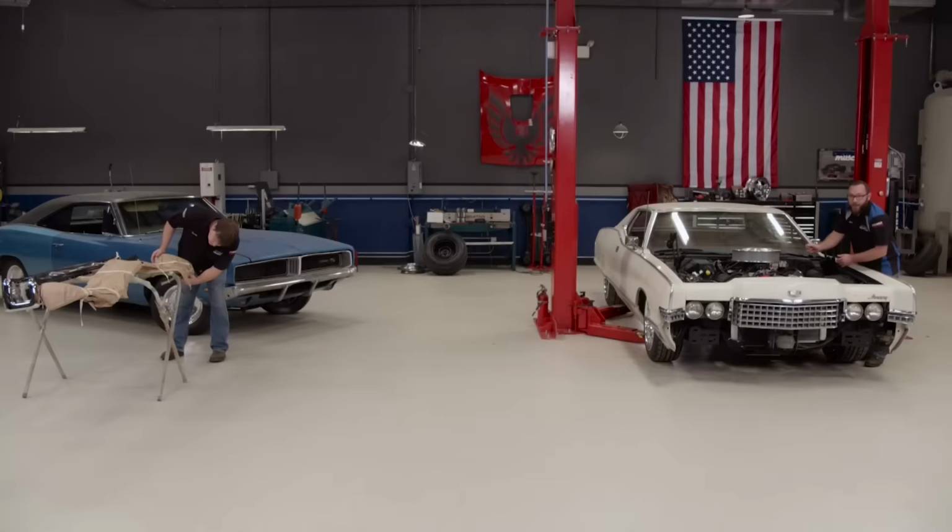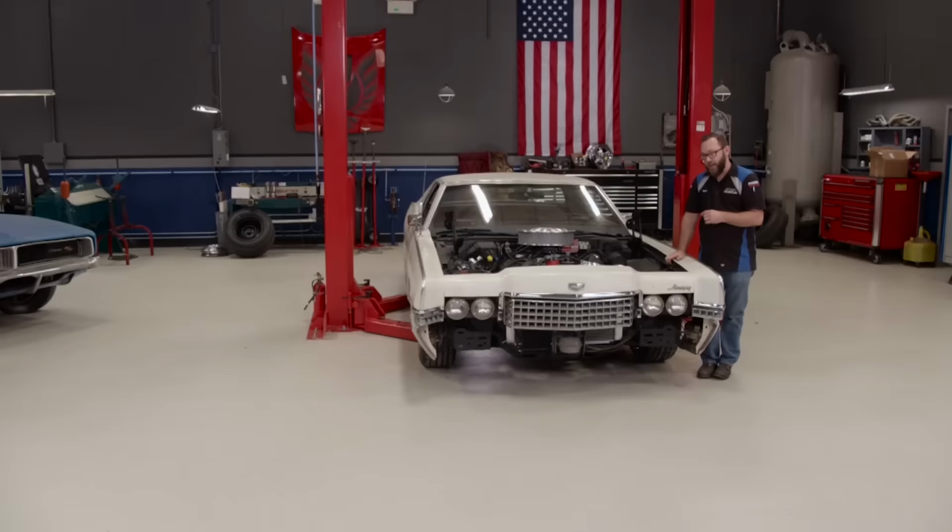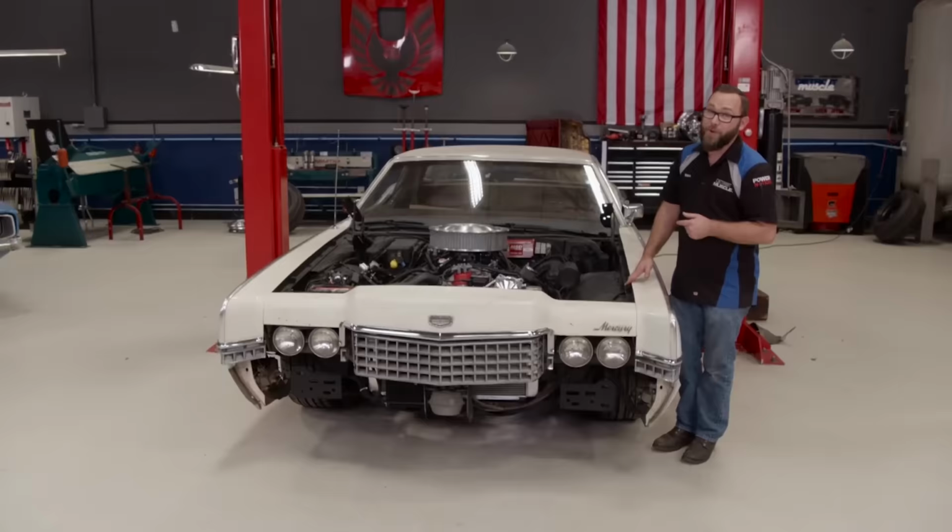Hey everybody, welcome back. Now while you were gone, we went ahead and got our brake system buttoned up on our big old Merc here. Got the wheels and tires back on it, back on the ground, and we're getting really close to taking it out for its maiden voyage. But there's a few things still missing.